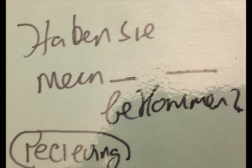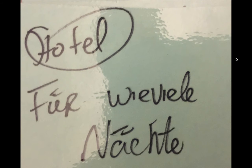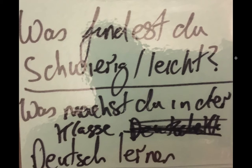Haben Sie mein something bekommen? So obviously the thing that's missing would be a das word, because haben is a verb that takes the accusative case, otherwise it'd be meinen for der or meine for die. So hotel für wie viele Nächte, or how many nights?